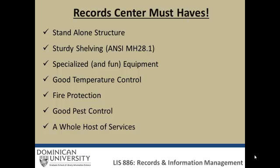Finally, a record center vendor should have convenient services like the ability to pick up your boxes from your organization, give you a reference room on site if you happen to be there, and also give you on-site delivery of requested boxes should you need them back. Again, all of these may seem very obvious, but just remember, not all record centers are created equally, and some have more features than others.